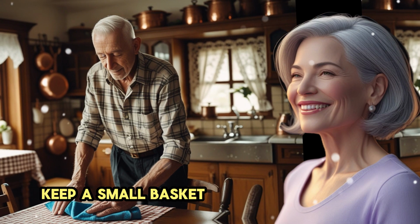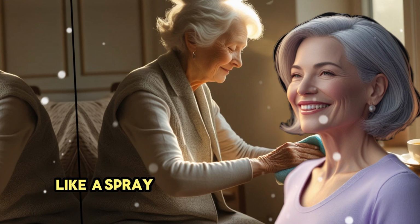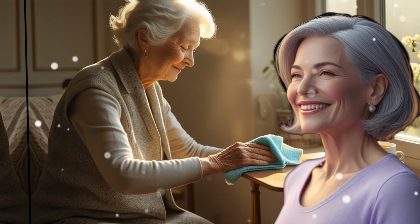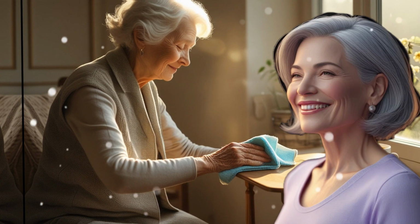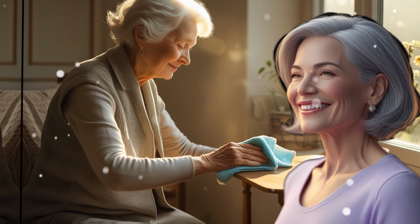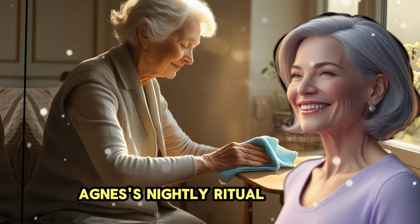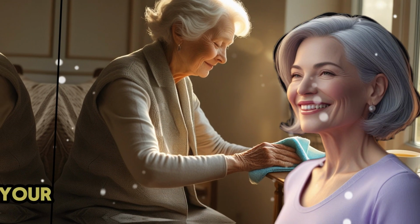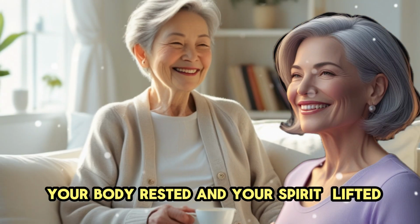Keep a small basket of cleaning supplies, like a spray and cloth, in an easy-to-reach spot, say under the sink. If bending is hard, focus on high surfaces or use a long-handled duster. Agnes's nightly ritual shows it. A few minutes of care each day keeps your home shining, your body rested, and your spirit lifted.